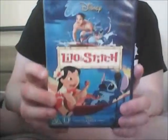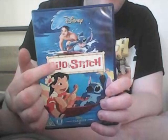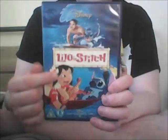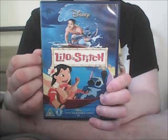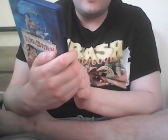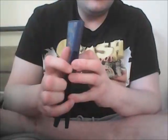And here's the first one out of a set, Lilo and Stitch. Yep, that's the very cover that I remember having when I first got this at Christmas somewhere. I think it used to be a 2-disc edition. Well, this is obviously the 1-disc edition, but it's because of a box set. So here's the front, spine, and there's the back. And it has some special features such as audio commentary, music videos, and games.